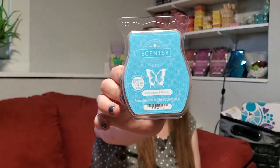Okay, so we're gonna start with the bars. There were 4 scents available in the summer collection. By the way, as I film this, everything from the summer collection is still available with the exception of one scent circle, and that is Coconut Daiquiri. So everything else is still available. We're gonna go through the bars first because we'll talk about the summer scents. A lot of the other products in this haul are those scents in different products. The first one we are going to sniff together is Blue Agave and Melon.